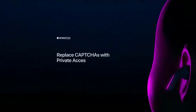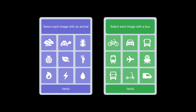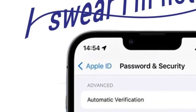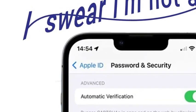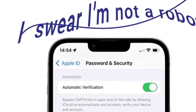Apple recently shared a video with technical details about how the feature works, but simply put, Apple's system verifies that the device and Apple ID account are in good standing and presents what is called a private access token to the app or website. This new system will offer a better user experience for tasks such as signing into or creating an account, with improved user privacy and accessibility compared to CAPTCHAs.